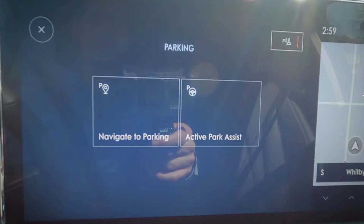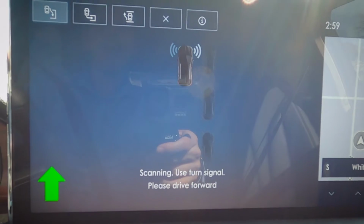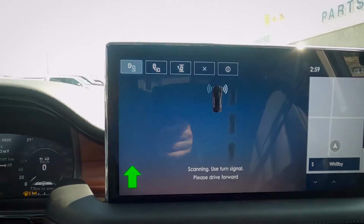Watching up on the screen, as you can see, it's saying navigate to parking or active park assist. Tapping active park assist, the vehicle can help us out with three different things. It can help us out with parallel parking, parallel park out, or perpendicular parking. So we've got some different options there. Just because of the nature of the lot that I'm in right now, I'm going to be going for perpendicular parking, and it's very straightforward.